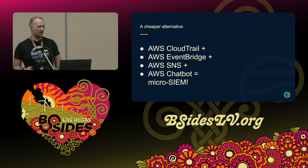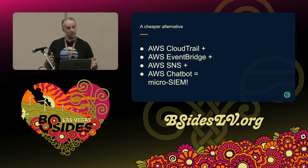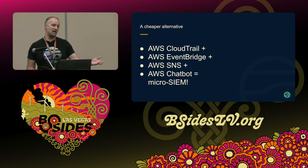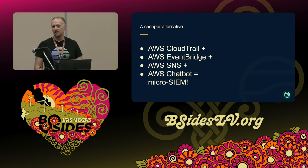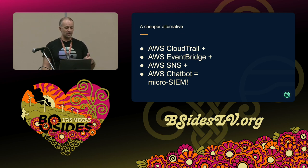So what I found was that CloudTrail has a certain pricing model. EventBridge has a different type of pricing model. SNS has its own pricing model, and ChatBot, which is a fairly recent addition to the AWS service list, which is, I don't know, 286 and growing services, they all have different pricing models, and ChatBot is free, at least right now. So if you add these things together, you can build yourself a micro-SIEM.